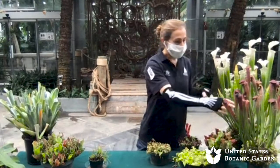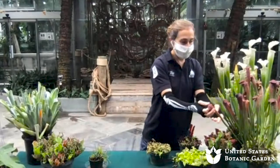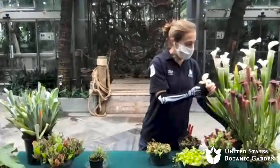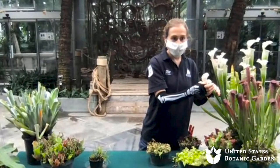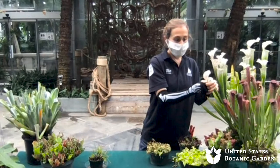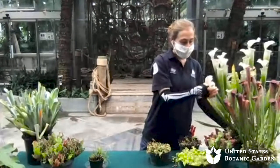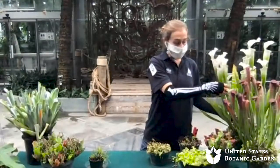What you'll notice about these is that they are all modified leaves that have a hollow opening. And what happens with these is that insects are attracted to them for both visual cues as well as scents that are emitted by the traps. And insects will then fall into the hollowed out leaf, become trapped, and then be digested by enzymes within this leaf.